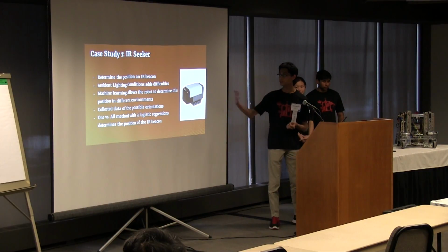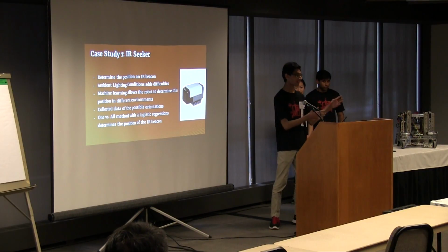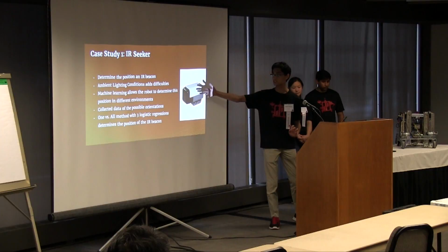And we actually found that if we did not use a machine learning algorithm, at many instances it was difficult to classify which of the 3 positions. Although in testing it worked fine, when we applied it to other applications, it did not work as well. And so that's why we implemented machine learning.